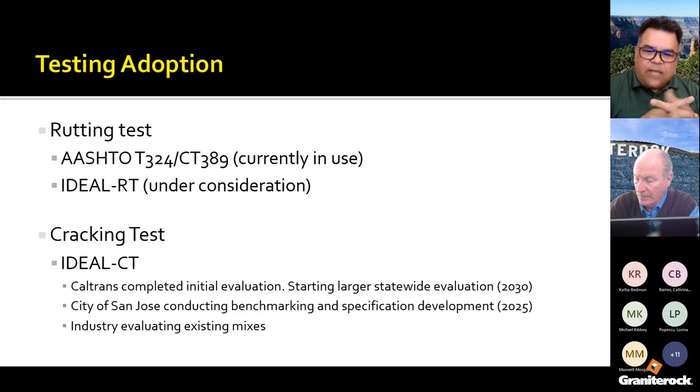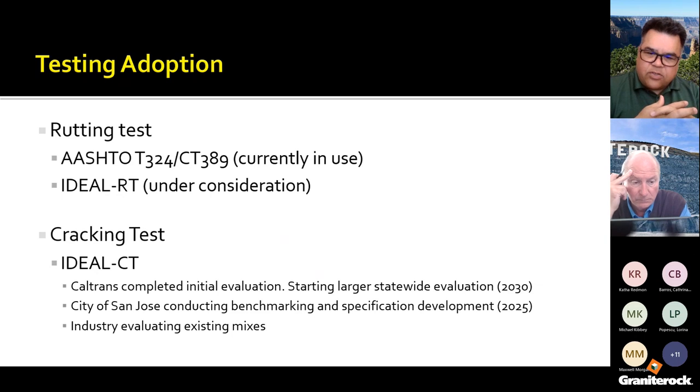Now, based off of the initial timeline for that, it looks like we're still a ways away from the full adoption of balanced mix design with Caltrans, 2030. But I think we can actually get that done a lot sooner. City of San Jose, which is really right in our backyards here in the Bay Area, is already doing some benchmarking this year with the intent of having a specification developed by next year for use in the city, on city projects.